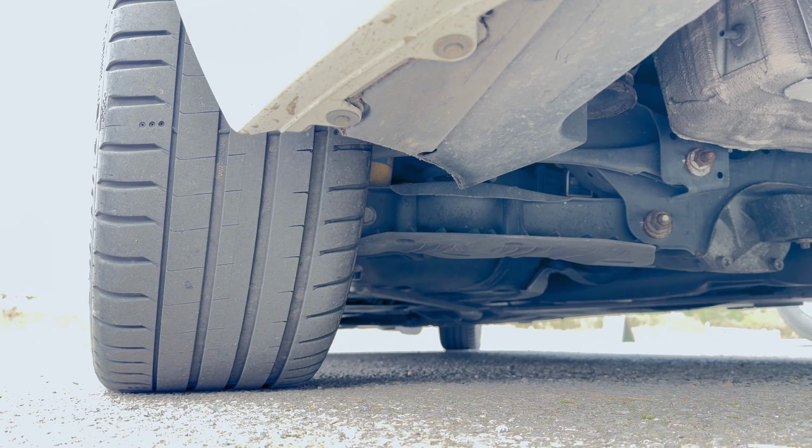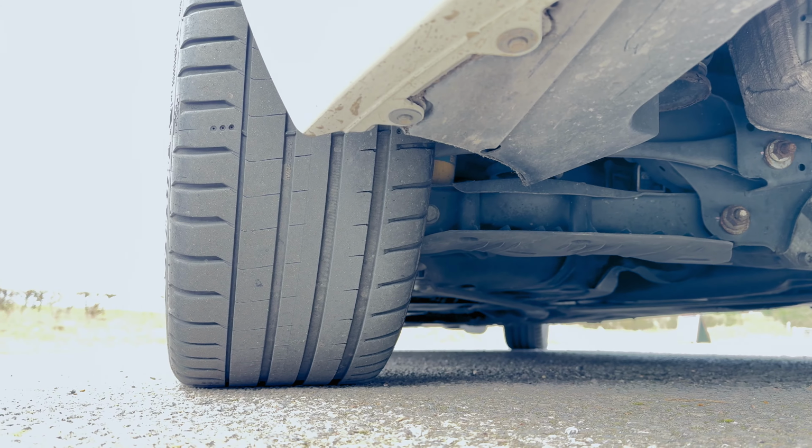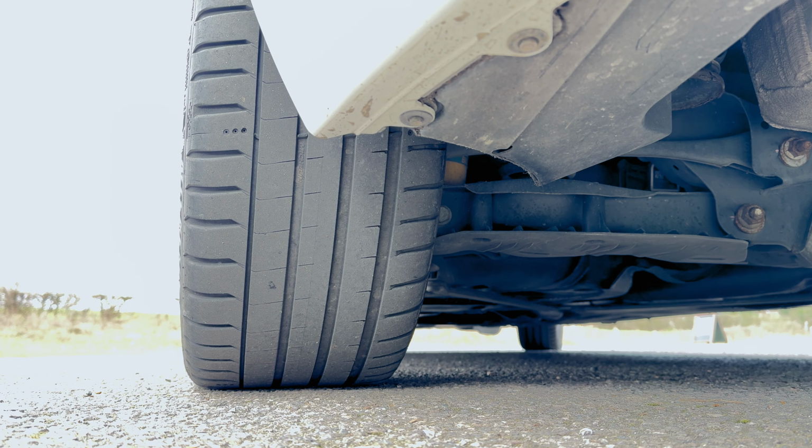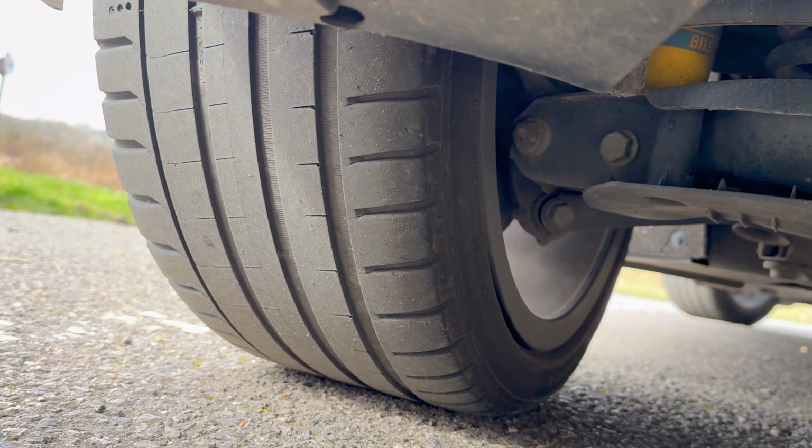So naturally, you can see that there's significantly more wear on the rear tyres, but that is to be expected because of the nature of this car. Plus, I do have a bit of a heavy right foot and like to give it the beans once in a while.